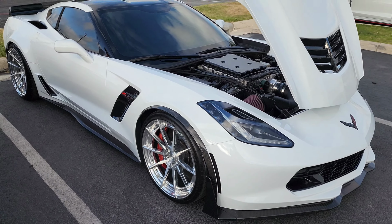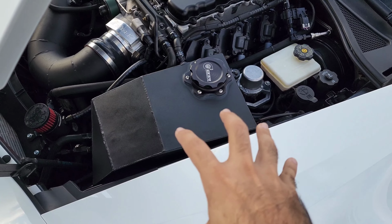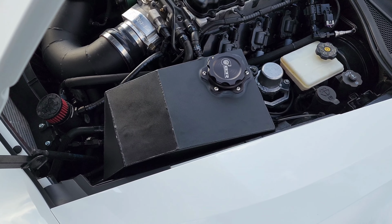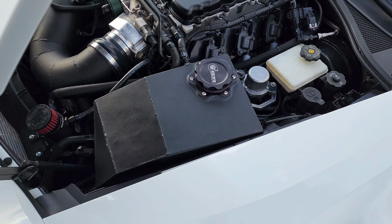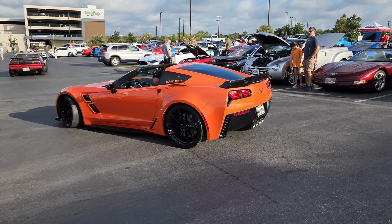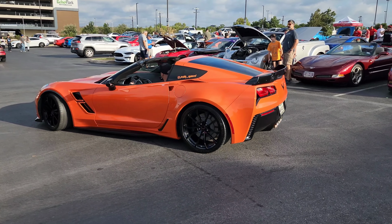I'm coming over to the other side, guys. Look, he's got the aftermarket little intercooler reservoir, so that way you got more intercooler to kind of help keep the temps down. Probably gonna do that too on mine whenever I finally boost it and get all that set up. We got Freshly Squeezed right here. And that beautiful Grand Sport C7 orange. That's so nice.